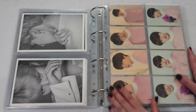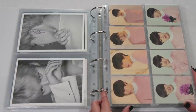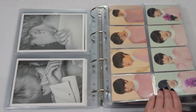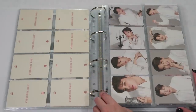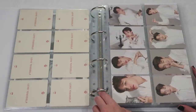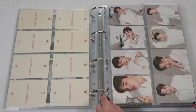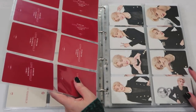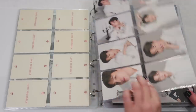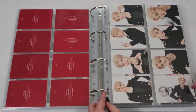Okay, then we enter the Love Yourself tour. Okay, so this was the start, right? So cute. Love, love, love. And then this is the Love Yourself final in Korea. And I think these were the first ever mini photo cards I bought. I think. Maybe it was the Japanese ones. I think it was the Korean ones. I think. I could be wrong though. But I also definitely bought the Japanese ones.